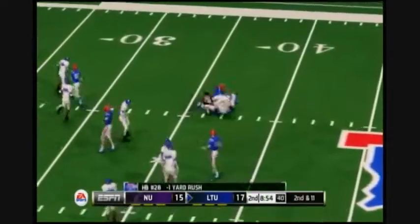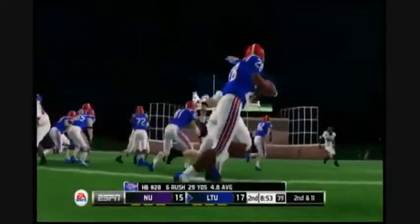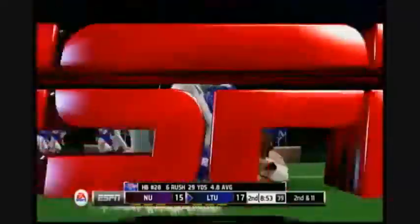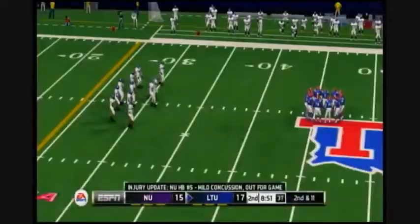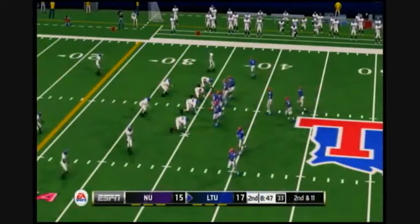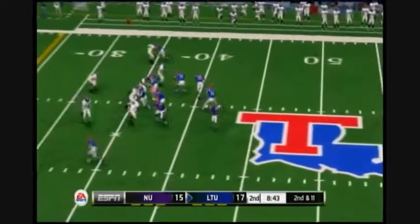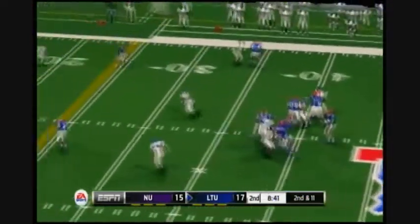Give to the tailback. And he is drilled at the 36. That is a loss of 1 yard. That'll bring up 2nd and 11. It's 2nd down and 11 to go. Ball on the 36. The Wildcats lost a player to an earlier injury, and unfortunately, it doesn't look like he's going to be able to come back today.